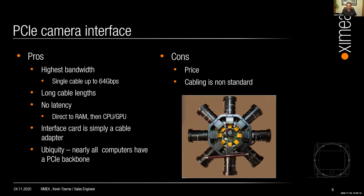And in most cases, the interface card between the camera and the CPU is really just a cable adapter, because now it's a PCIe interface. The camera simply is an extension of the PCIe bus, and you write straight to RAM over what's essentially a cable adapter rather than some other type of controller or processor. And another advantage, of course, most all computers these days already have a PCIe backbone, so it's already written into a lot of systems, and you don't have to transfer data in any way or rearrange your data so that it's compatible going into the memory.